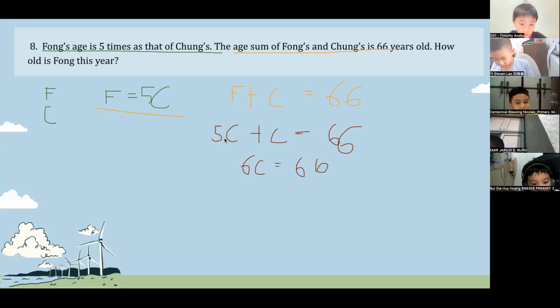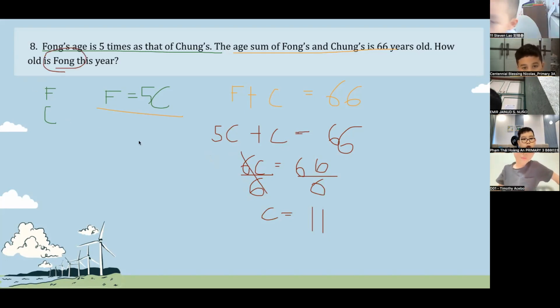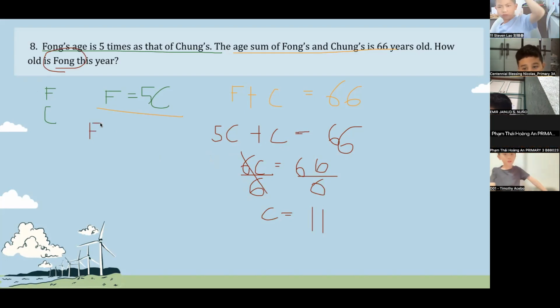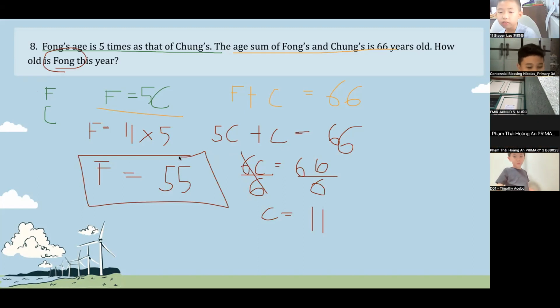Okay, thank you. So 5C plus C is equal to 66, and 5C plus C is just 6C, right? For us to find Chong, we divide both sides by 6, which means Chong is 11. But we're looking for Fong, not Chong. So going back, knowing that Fong's age is 5 times Chong's, that is 11 times 5, which gives us 55. So the answer is 55. Clear on that?